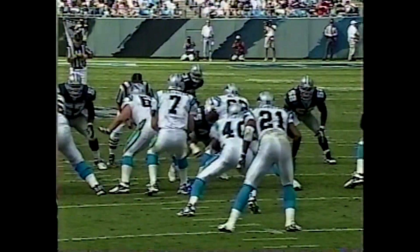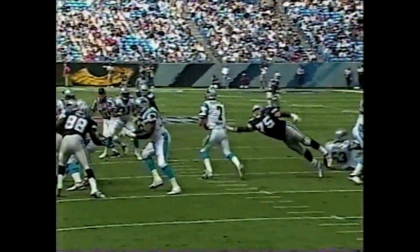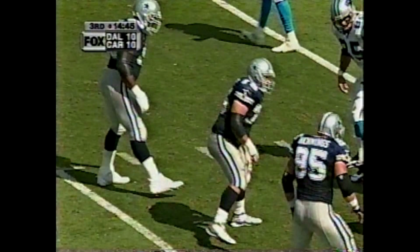No, we've talked about this strategy all game long, and I like what the Cowboys are doing. I like the way when it's a pass, they're rushing only 4 men. They're focusing on the coverage, and they're making Steve Beuerlein hold that football. They're knocking off the timing of the receivers with a lot of men in coverage.